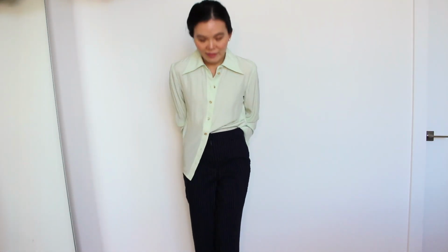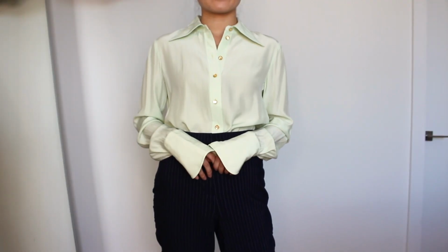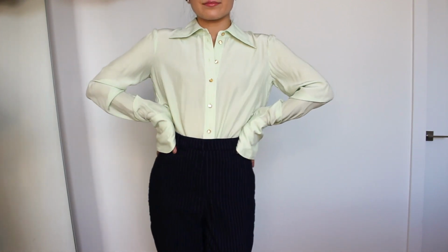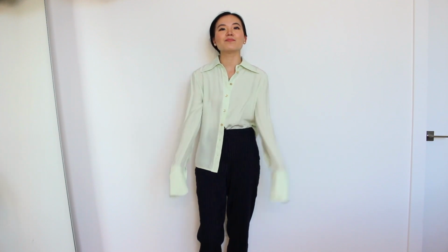Pairing with the same navy suit pants, I decided to half tuck this shirt this time, so it's a little bit more carefree, and I love the collar. It feels almost a little vintagey, and I just really like the juxtaposition of a modern silhouette with a vintage design detail. The sleeves actually look really cool just hanging down. It is very, very long, but it almost feels like it really elongates the arm and makes you look very effortless in this outfit.